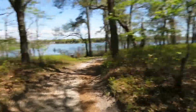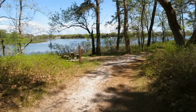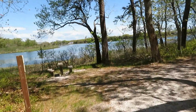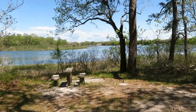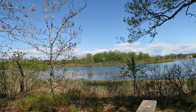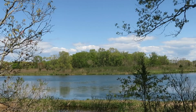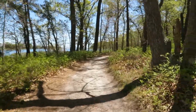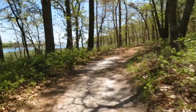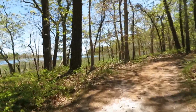All right, I'm coming up on the water here again. Here's a nice view. Here's a nicer view of the water here. Yeah, it doesn't smell too nice, actually. Sometimes you get that smell in the water. Oh, I think I see an osprey. That's what I was hoping to see. Way out there, though.